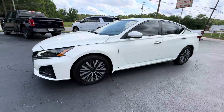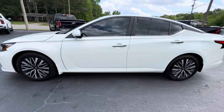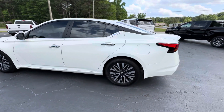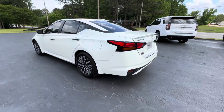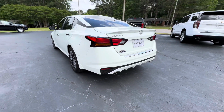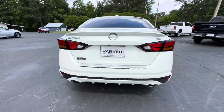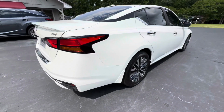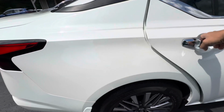Let's talk about the finest four-door sedan on the road for the money. Check out this 2023 Nissan Altima SV with the premium package. It's just like new, it's got low miles, and it's loaded with everything. Around back, rear park assist sensors, chrome rear bumper protector, backup camera, really cool rear spoiler. Gorgeous 17-inch alloy wheels with a great set of Continental tires.